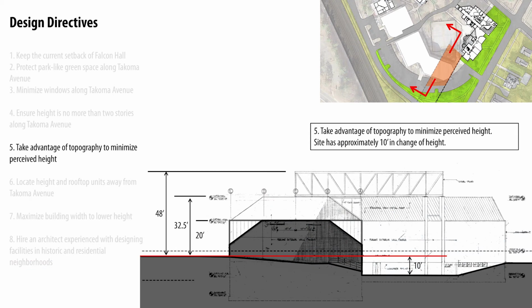And then this further defines what that grade difference is, and also some of the elevations of the current Falcon Hall. The portion of Falcon Hall that is closest to the Takoma Avenue neighbors is about 20 feet above grade, and then that sloped roof that goes beyond that is another 32.5 feet above grade. So again, we're being very cautious and aware of these existing conditions because we know whatever we propose that's radically different from that, you're going to see as a clear deviation. So we want to make sure we fully understand how you perceive it first before we propose any new design or massings that would encroach on that area.